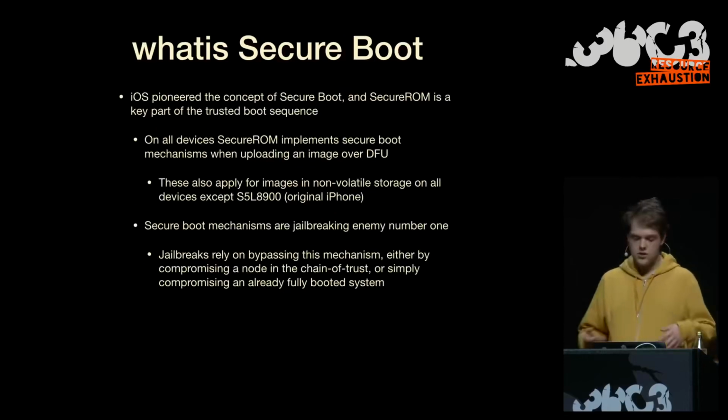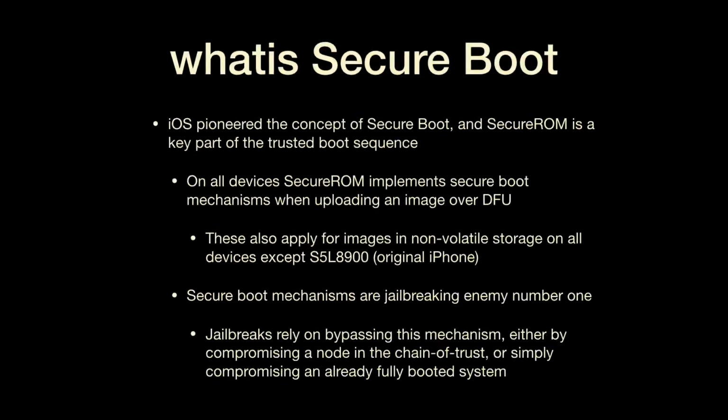I'm also going to mention Secure Boot a bunch during this talk. iOS truly pioneered the concept of Secure Boot. It's one of the long-running issues in the jailbreak community, the ability to load unsigned code. It all starts from the root of trust in SecureROM. Every time you load an image, SecureROM will perform validation mechanisms, except on the original iPhone, where this was not the case for images that were already flashed into storage. And as I mentioned, yes, this is jailbreaking enemy number one, and jailbreaks want to bypass this.